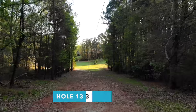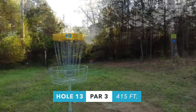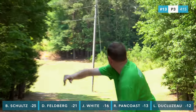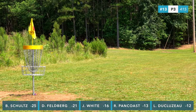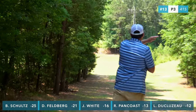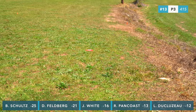Locomotive 13 is a nice, easy downhiller. 415 feet, but nothing to it. Just straight. No real danger here. Hole 13 on the Locomotive is just straight down the hill. He tried to turn over that backhand, left hand, but it didn't happen. Jeff is going to be short. Dave Feldberg, backhand, right hand, crushes it straight. Don't flare. It's a good shot.